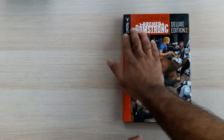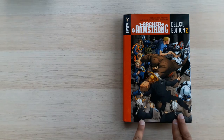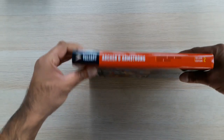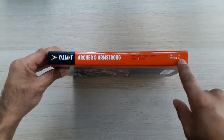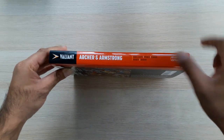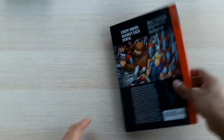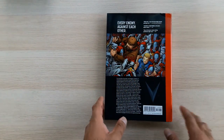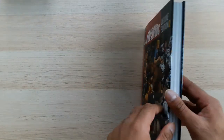We've got the usual design, the banner, the top tag, and the image here, which I think is the cover of issue 17. Usual spine and Deluxe Edition number 2. This is the second final Deluxe Edition for this particular series. There is a follow-up series, but we'll look at those later. Usual stuff, picture on the back, blurb, and no sticker or anything on this one. I think I got this one brand new when it came out.